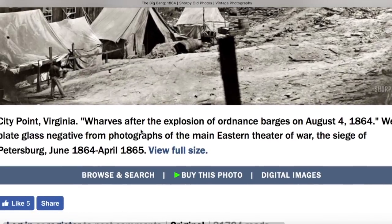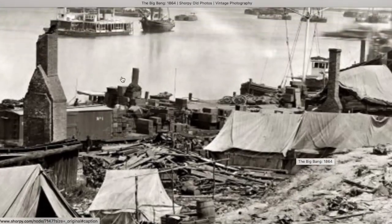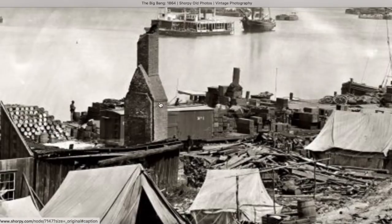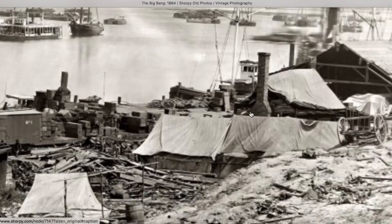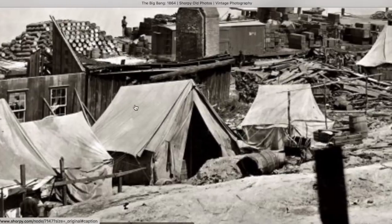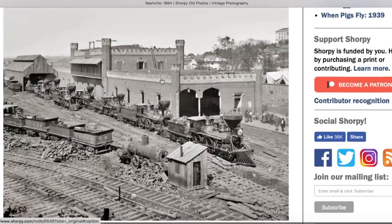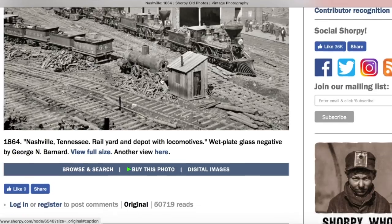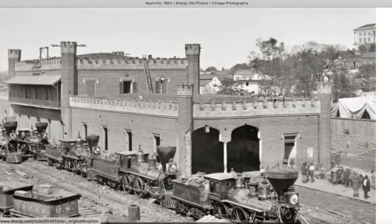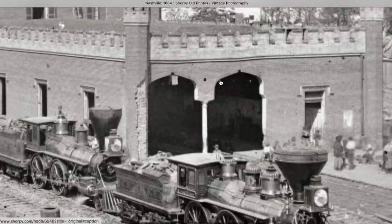And here's a little image in City Point, Virginia. The wharfs after the explosion of 1864. And we see a bunch of tents and what appear to be the remains of homes' chimneys. Typically the last thing that remains standing after a strong force has swept through an area are the chimneys. Very interesting. And a lot of wood, as usual, and a lot of makeshift tents. And here appears to be a train station in Tennessee, 1864. And really looking like an old style, very castle-like. And even here these entryways remind me of a kind of India flair, kind of Taj Mahal feeling.